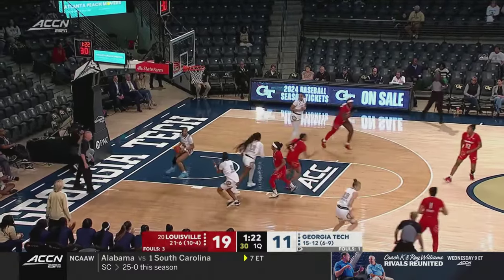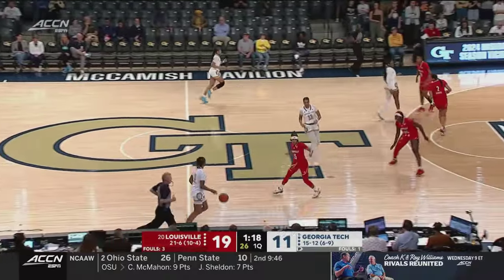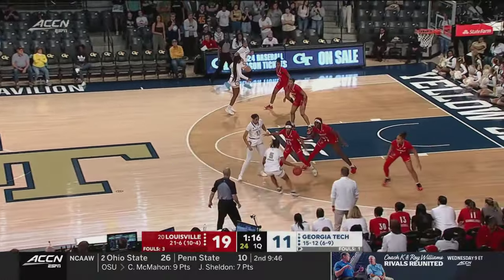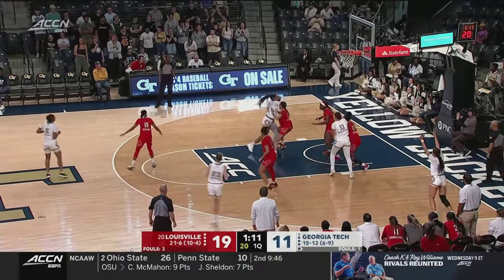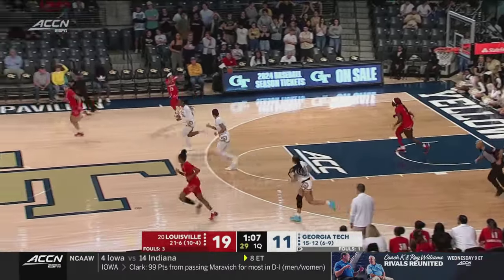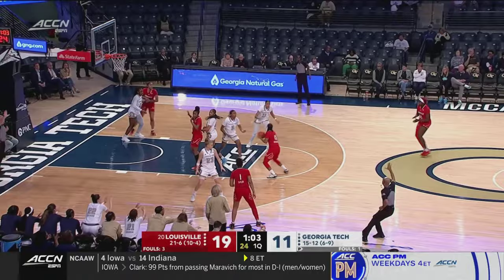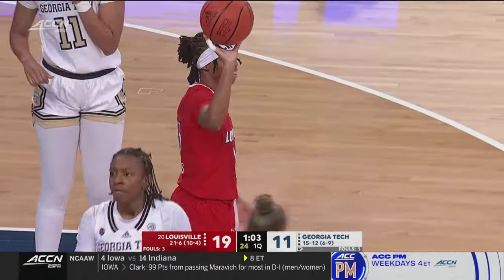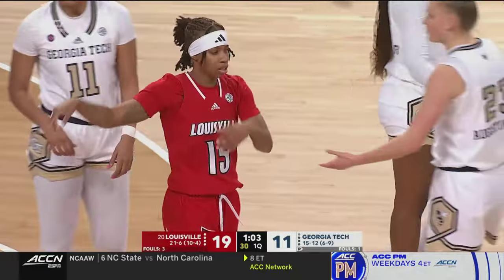Taylor, a heat check and off the mark. She made her first two. Opportunity for Tech, trailing by eight. And the handles with Morgan, behind the back, between the legs, all over the place. And too strong for Carter. Check that black shoe. Shooting percentage for the post for Georgia Tech, not very good. They missed a lot of, by my count, four or five easy shots at the basket.